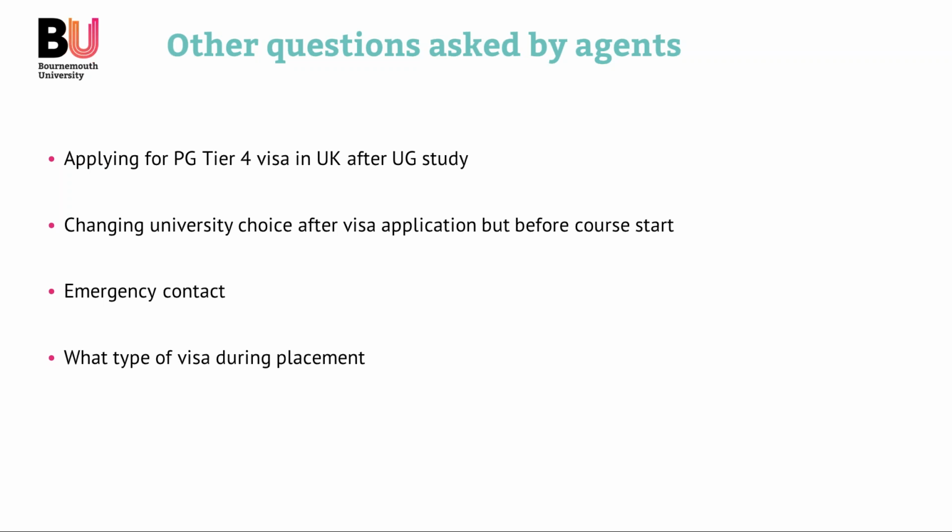The most important thing to tell your students is that they must follow the BU procedure to get that placement authorised, and there is a set process that will be explained to them when they're studying before they start their placement. That is what makes it an authorised and official BU work placement.